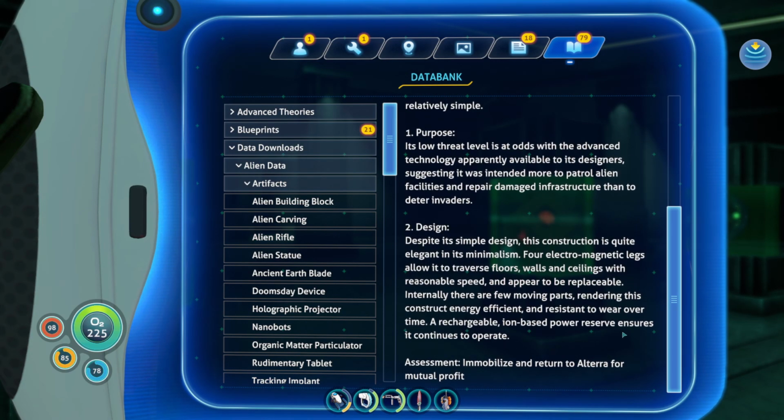Design. Despite its simple design, this construction is quite elegant in its minimalism. 4 electromagnetic legs allow it to traverse floors, walls, ceilings with reasonable speed, and appears to be replaceable. Internally, there are a few moving parts, rendering this construct energy efficient and resistant to wear over time. A rechargeable ion-based power reserve ensures it continues to operate. Assessment. Immobilize and return to Altera for mutual profit.